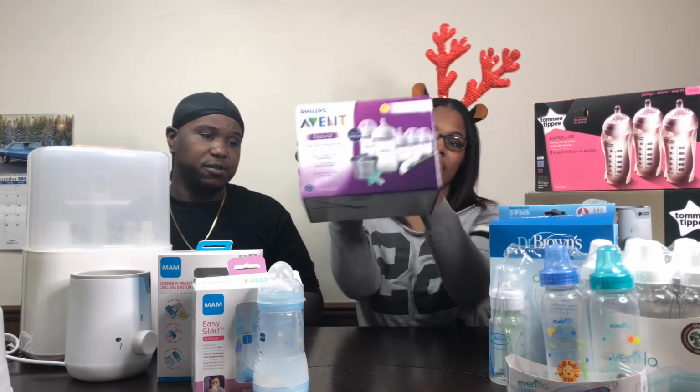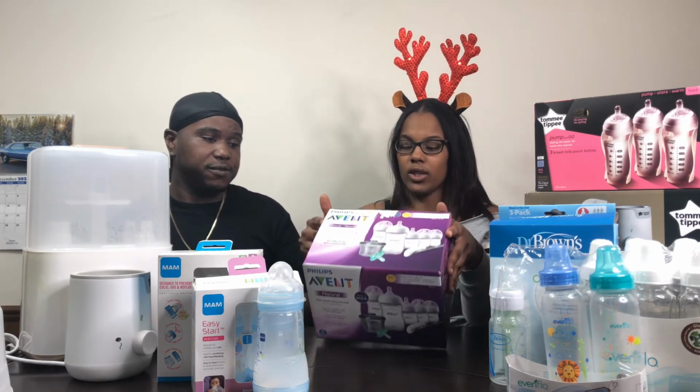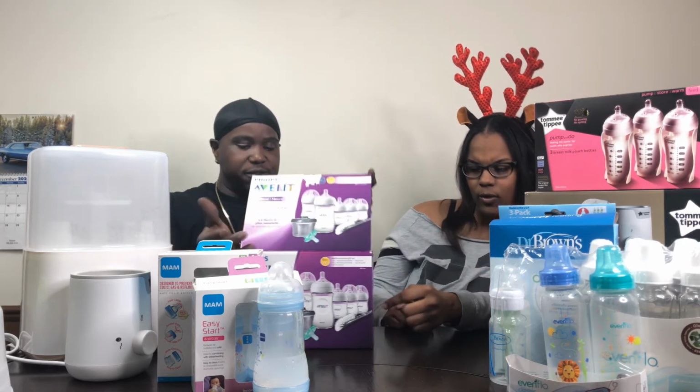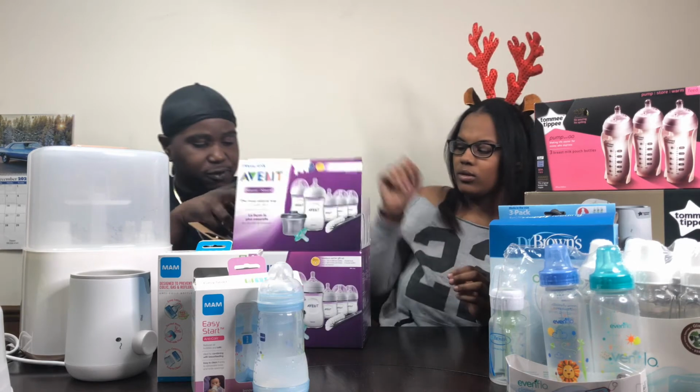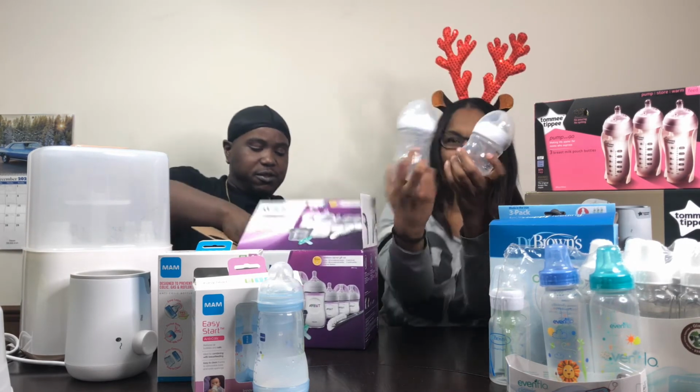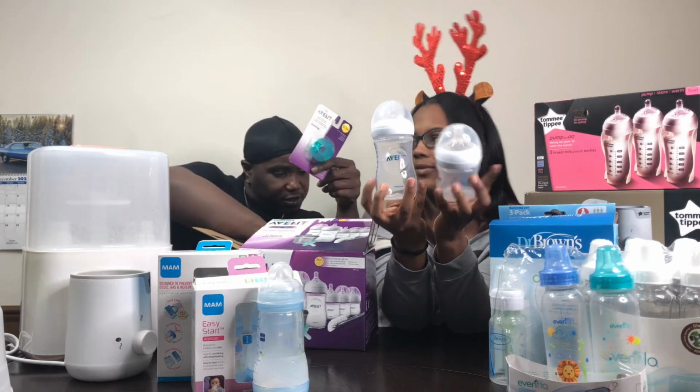Next, I'm going to start with the Avent ones. And we got this, and it comes with, you want to tell them? Well, basically, what we got right here is a kit. They got a big bottle and a smaller bottle. They got a 9 ounce and 4 ounces. Yep, 9 ounce and 4 ounce. Then it also comes with a pacifier.